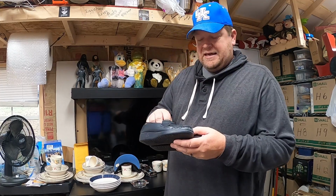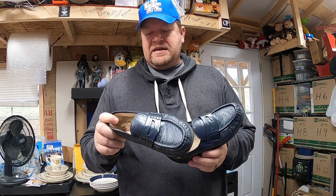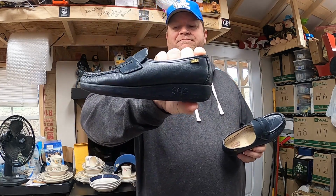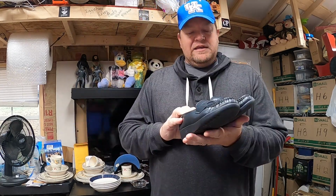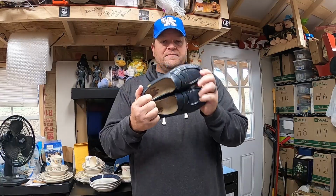We have a pair of SAS shoes. These are the tripod comfort shoes. Loafers. This is a kind of an odd color. It's kind of like a greenish blue, I guess. We got these for $2 over the summer. They're in excellent condition, and they end up selling for $20.